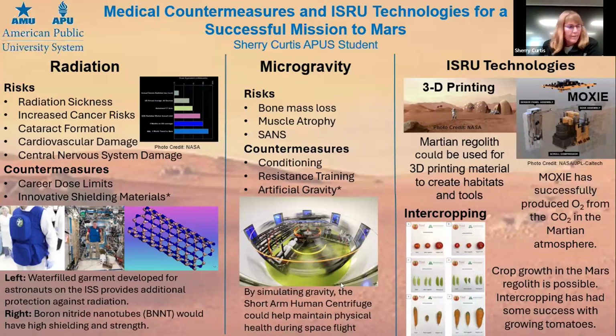And then over on the right-hand side, just some technologies that use the planet's resources for when we get there, because like any other trip, we can't pack everything we need and take it with us. 3D printing using the Martian regolith as material for the 3D printer would be very useful for providing habitats rather than having to cart supplies to build them.